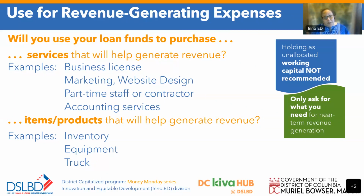If you need more equipment so you can start servicing more customers, maybe more landscaping equipment, or if you have a truck or vehicle that needs to be purchased so you have more ways for your fleet, your staff, to get out to customers, or maybe you're repairing equipment. Those are all examples of items or products that you can use your money for.